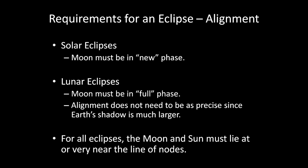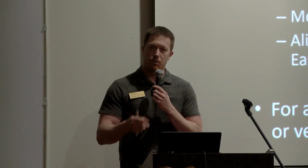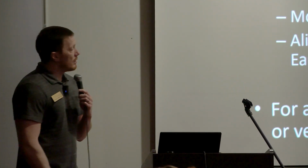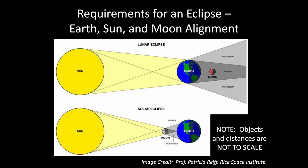And for a lunar eclipse to occur, the alignment does not have to be as precise as for a solar eclipse to occur, and that's because the Earth is bigger, it casts a bigger shadow, so it's easier for the Moon to get into that shadow than for the Earth to pass through the Moon's shadow. But for all eclipses, the Moon and the Sun must lie at or very near what's known as the line of nodes. So I'll come back to that term in just a little bit with a diagram to help explain that.